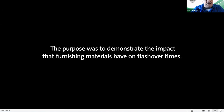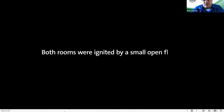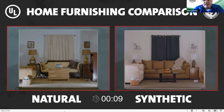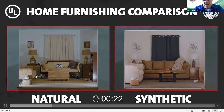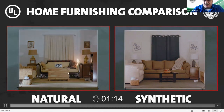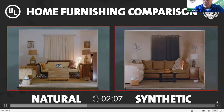I'm sure this is a video a lot of folks have seen before. It's the 1960s, 1970s room versus modern furnishings, and what those synthetics do to the environment we're dealing with today. You have the natural fibers here on the left, your cottons, your solid woods. It took a little longer for that fire to grow in intensity, probably cotton drapes. All natural fibers don't really produce a whole lot of smoke, and take an extended period of time to get going compared to the newer synthetic materials.